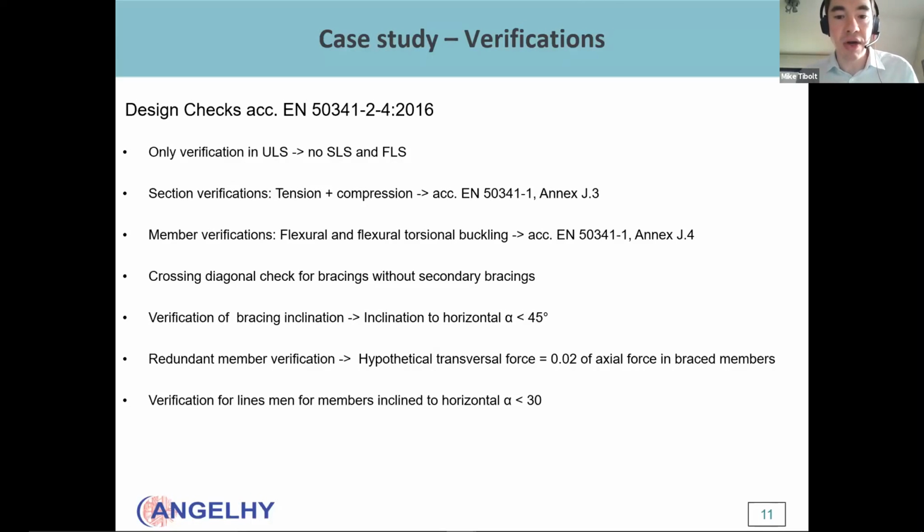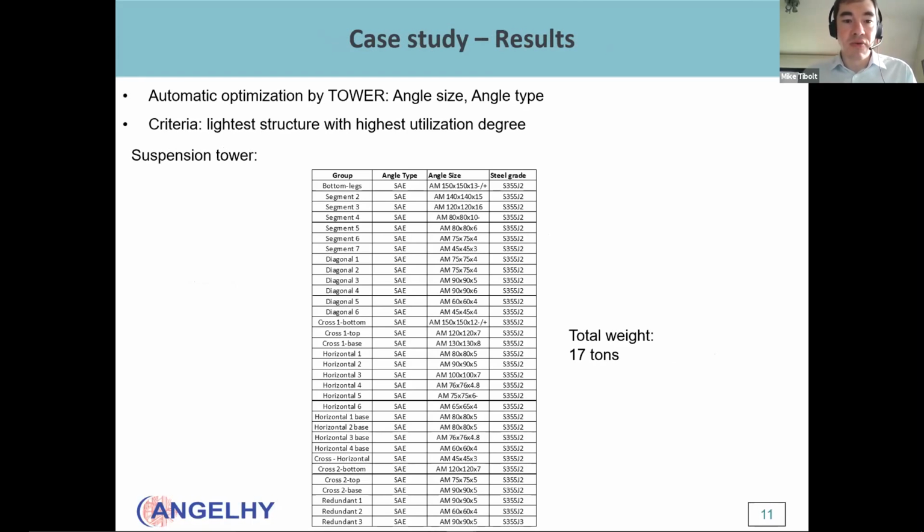Here you have different prescriptions in the code, and this has been taken into account as given in EN 50341 German national annex. Also the verification of the bracing inclination, meaning that the inclination to the horizontal of the diagonals should be less than 45 degrees to avoid too high forces in these bracings. Then we also have redundant member verification, where we applied hypothetical transversal forces of 2% of the actual forces in the braced members to the members that have been braced. Then we have the verification for the linemen for members which were inclined with an angle of less than 30 degrees. And finally, we also did an automatic optimization of the tower structure.